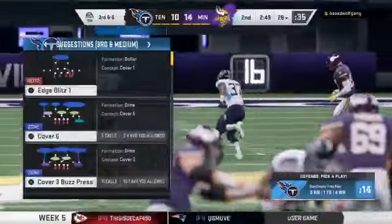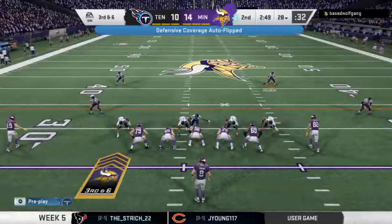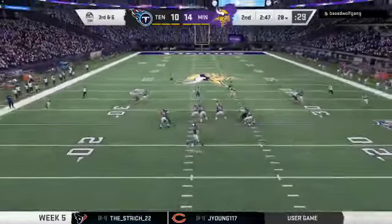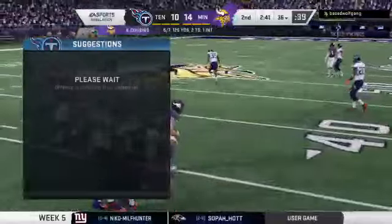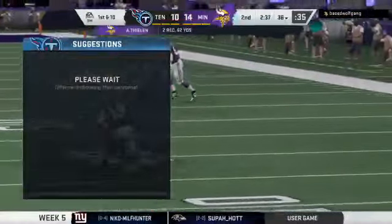The beauty of being able to play a zone defense when you can sit back and see the ball coming out of the quarterback's hands, guess what? Creates a lot of confusion, kind of a muddle in the middle of the field where you can go make a play on the football. That's complete to the receiver, Thielen. And he will be knocked down hard, but he will have the first down.